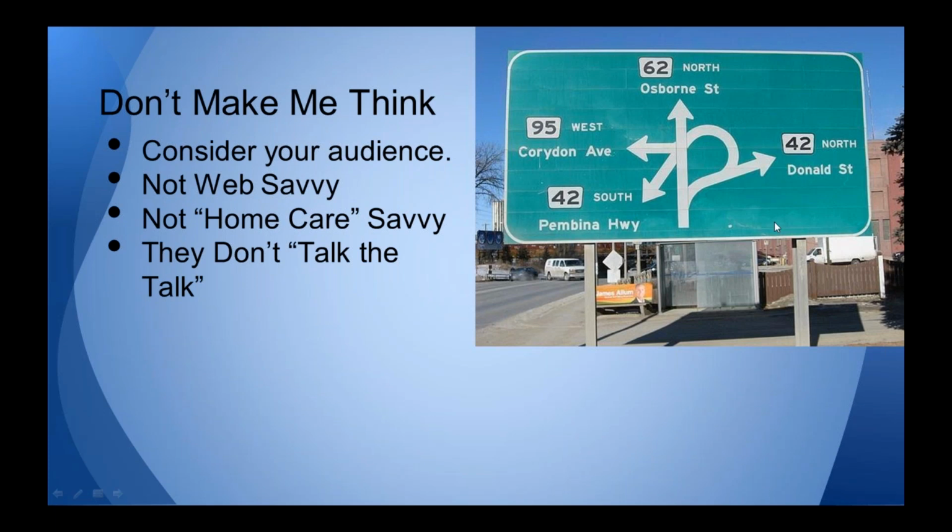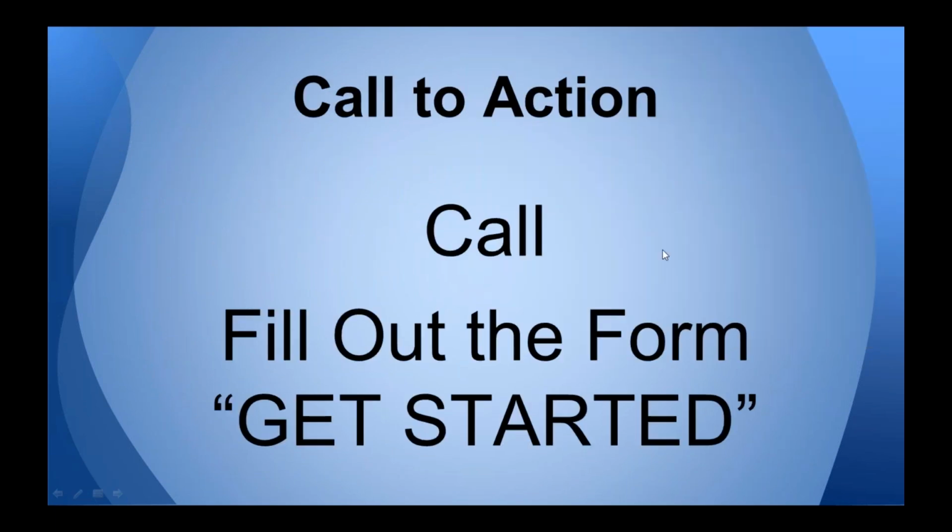So just like the street sign is too confusing, you want to make sure that your website is not too confusing and pointing them in too many directions. So you need to have a very clear call to action on your website. And the only thing you should be asking that person to do is either call you, pick up the phone, make a call, or fill out the form. And some of the words that we use for fill out the form are get started, or start here, or start now, or contact us. Any of those will work, but you want them to either pick up the phone or fill out a form. Those are the only two actions that you really want that person to take. And those are the only two actions they really want to take. They just want to know how they can get a hold of somebody quickly.